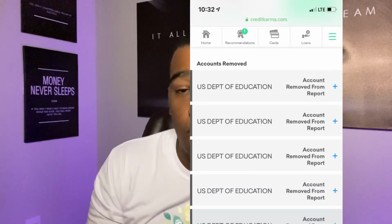One of the biggest lies out there is that student loans can't be removed from a credit report. And if you want results like this, or even like this, student loans can be removed from your credit report as long as you know the FCRA. And if student loans are holding you back from purchasing your house, I'm going to show you what you need to do to get these student loans removed from your credit report once and for all.